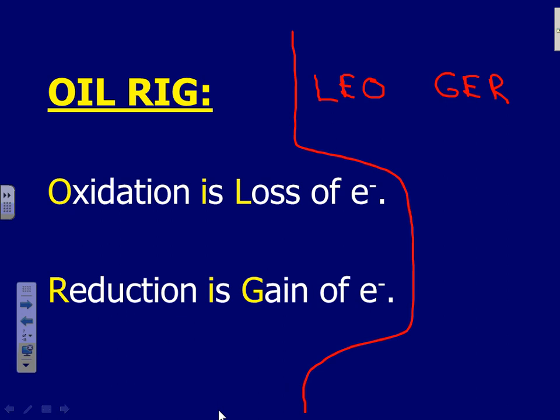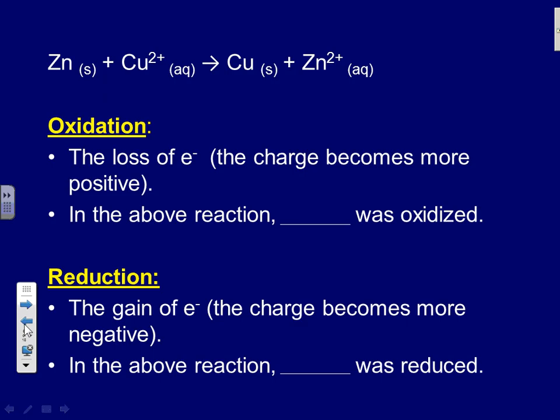Okay, so that's just a helpful way to remember it. Now, I'm going to go back to the previous slide, because I think we've covered all the information we need on it. Let's not write this down. Oxidation is the loss of electrons. We've already written that down. In the above reaction, blank was oxidized.